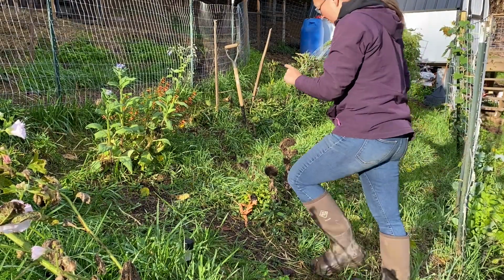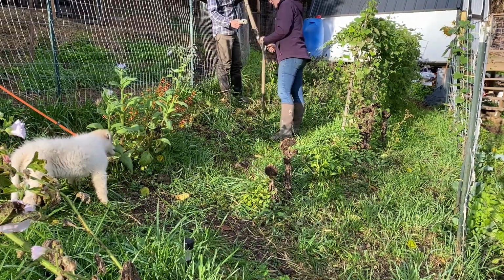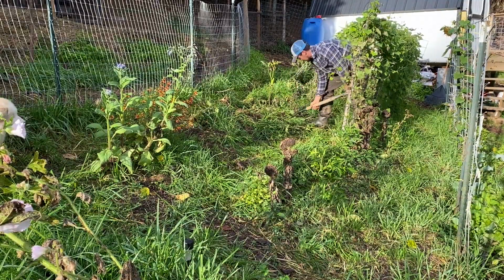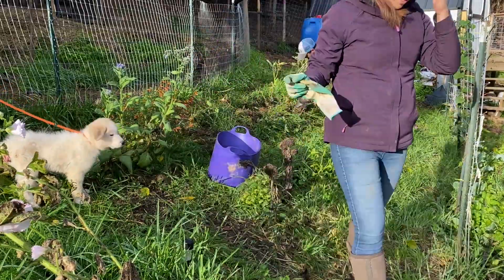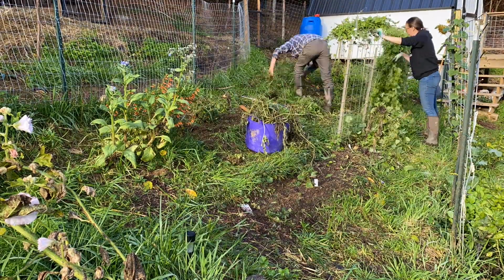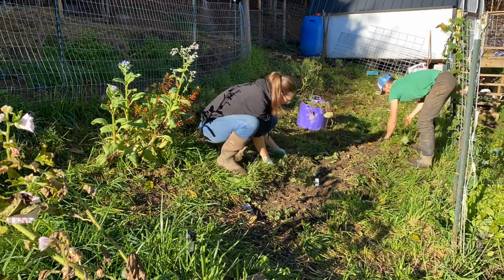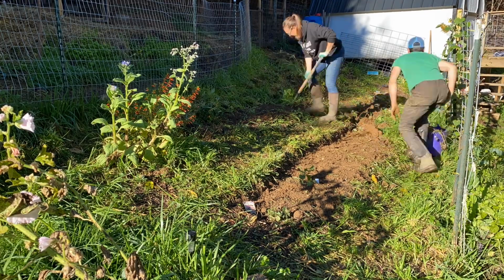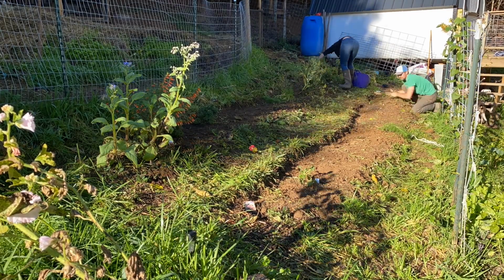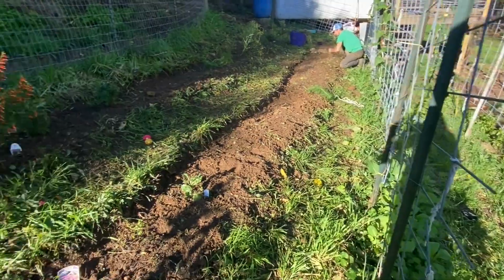Okay, first project, top 2 rows. They don't even look like rows right now. Okay, now we've got these beds a little better defined. There's still more to do, but for now, work on these two.